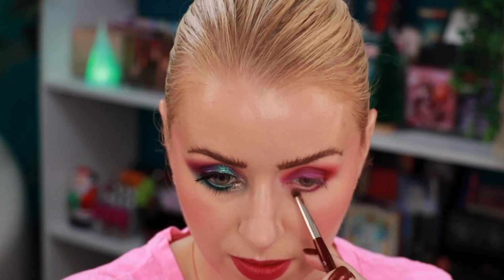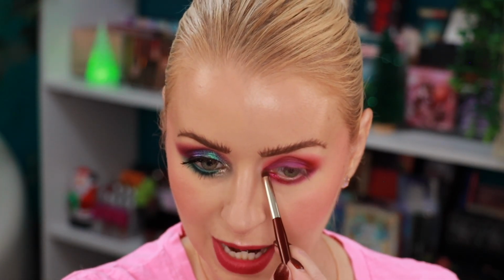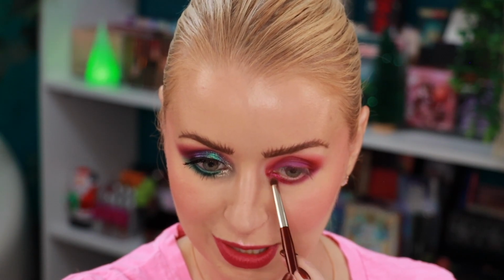Now I'm going to do this shade right here for the lower lash line. This one again is called We Have an Issue. I'm using a BK210. Now with that same brush, I'm going to dip into this shade down here. This one is called Viper Tears. Okay guys, ooh. I'm going to pop off camera to take care of the finishing touches, and I will be right back to show you the completed look number two.